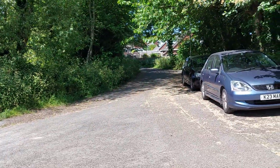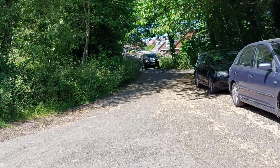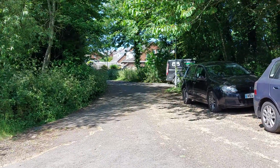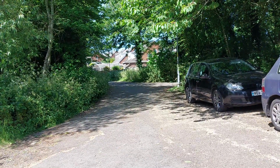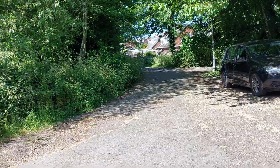Just there in front of me now, you've got where that van's come from, basically. That road will take you up into Dawley itself, and that'll bring you out near the Unicorn pub. So yeah, go up that road and you'll come out by the Unicorn pub.